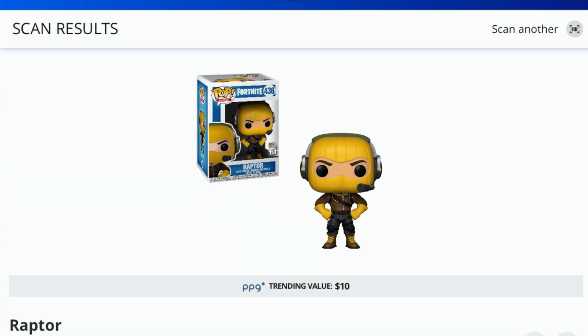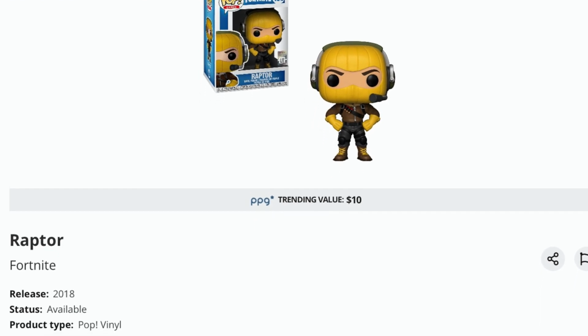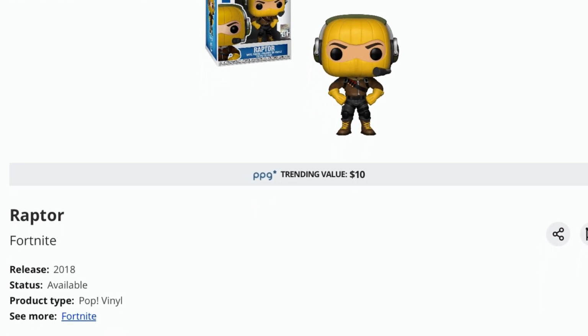Now, if it's an out-of-box collector that's wanting this, they'll go buy that really quickly and easily. He does have the highest value, which is the trending value of $10. Rapture Fortnite 2018. Now, this one is still available. Pop vinyl Fortnite. It's the highest valued one, but unfortunately, I'd probably only be able to sell that for about $6 as is because of that damage. A big collector is not going to jump on something like that. If you're a hardcore collector and you're a box collector, you're going to want to have a good box. If you're not a box collector, you're going to jump at $6 pretty quickly.